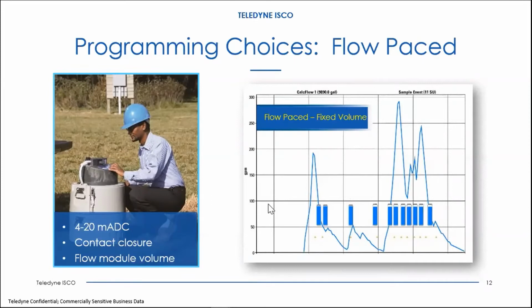If you did a time-paced sample, you're going to take a sample here, you're going to take a sample here, and basically you don't have any flow at this time. So you want to concentrate all your samples when there actually is flow. This is a representation of that. The blue line is our flow, and this is the sample time. The points where we have flow are where our samples are concentrated.